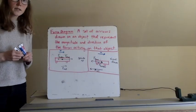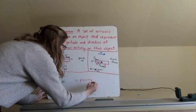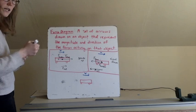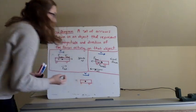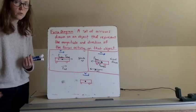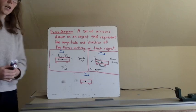Now, one last example would be similar in that we have a cart moving to the right. But let's say this time that there's no fan acting on the cart, and it's a frictionless surface, so friction is negligible. In this case, there are just no forces acting to the right or the left on this object, so this would be the case where the cart would move at a constant speed.